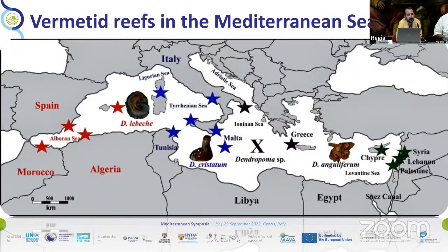So, in the Mediterranean Sea, vermetid reefs are formed by a mollusca gastropod, Dendropoma and related genera, associated with another mollusk, Vermetus triquetrus, and a coralline alga, Neogoniolithon brassica-florida. They are present in many localities of the Mediterranean Sea, where the largest ones can be found in the Eastern Mediterranean, so including the Lebanese, Palestinian and Syrian coast.